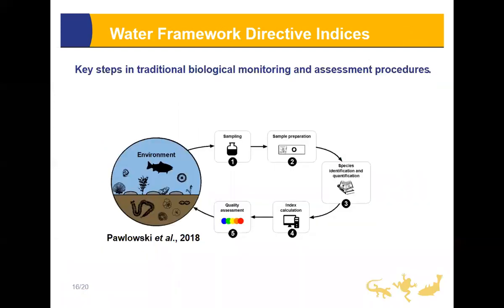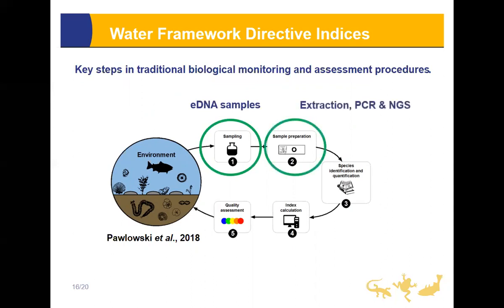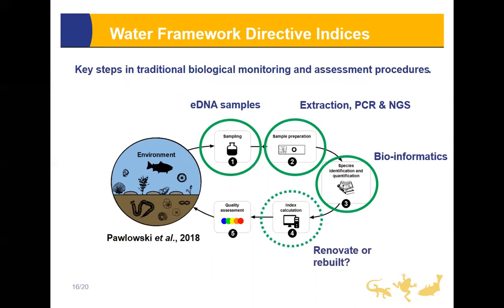So back to the indices. In this joint publication of DNAquanet, we made a schedule that gives the key steps of the traditional biological monitoring and assessment procedures. And we show how you can do this with eDNA. So the sampling can be replaced by eDNA samples. The sampling preparation can be replaced by the extraction, the PCR, and the next generation sequencing. Then the species identification and quantification can be replaced by the bioinformatics. And then you come to the index calculation. And here's the question, can you renovate the indices or can you rebuild them? I'll get back to that later.